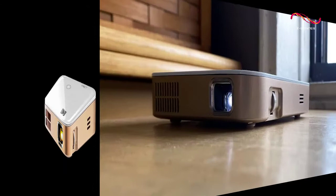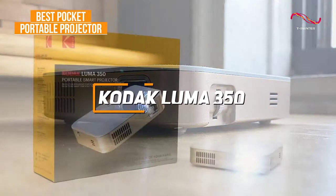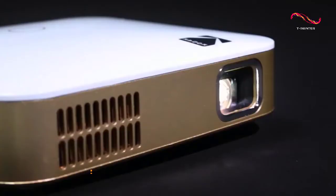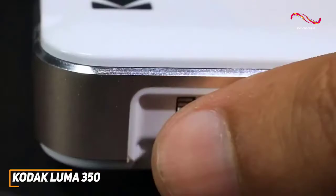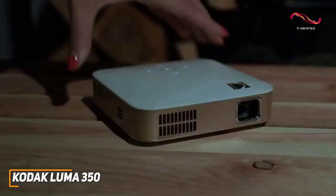For anyone who wants a projector that has solid picture quality, durability, affordability, and the most portable frame possible, the Kodak Luma is my choice as the best pocket portable projector in 2022. The Kodak Luma 350 is a portable smart projector that runs Android OS, so you can have an outstanding app library, and it delivers a reasonably large image that's suitable for casual use or outdoor movie nights.